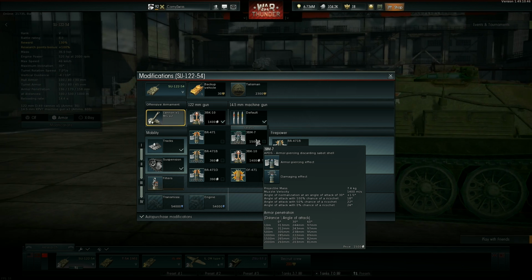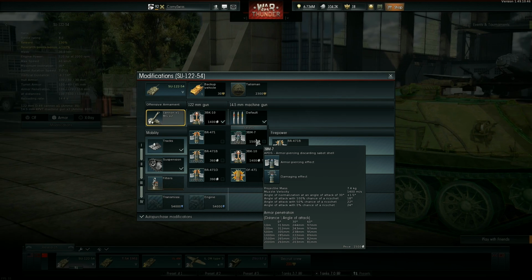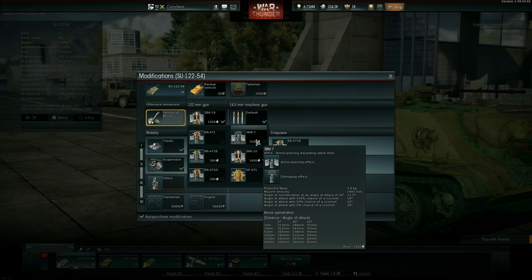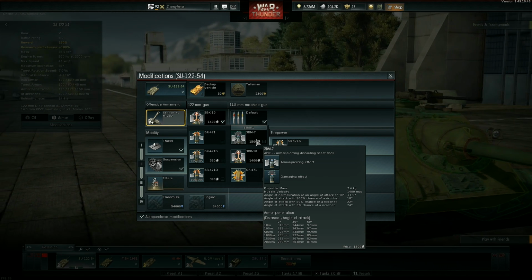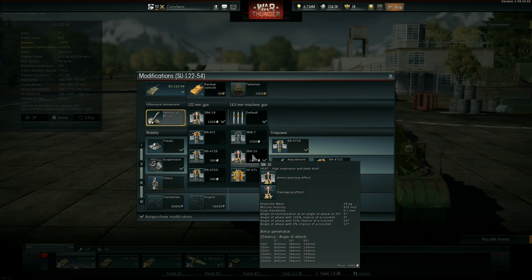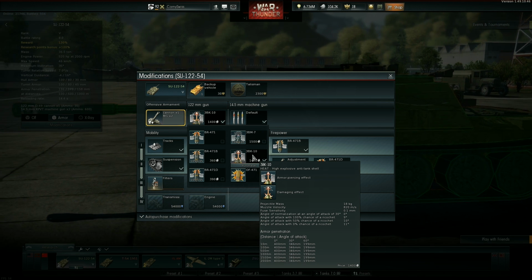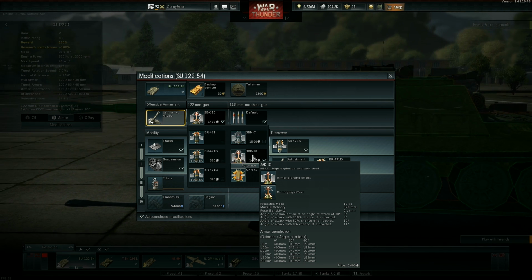And my loadout right now is 25 of the heat shell, which we'll talk about next, 5 Sabo, 5 AP. Mainly because I find myself firing this shell a lot. You can see I have it selected as my default. This is the heat shell. This is the shell that kind of gets people up in arms, and I can kind of understand why.